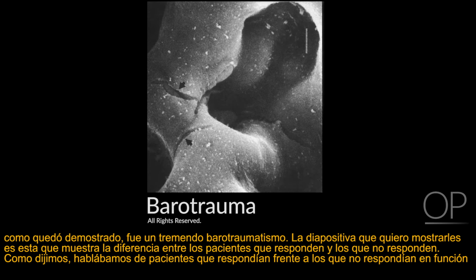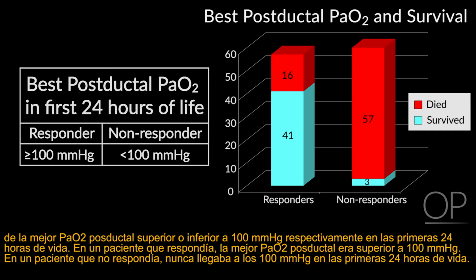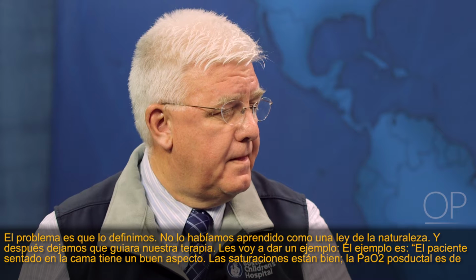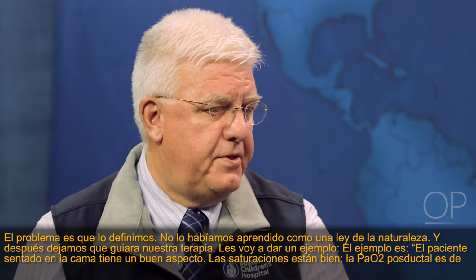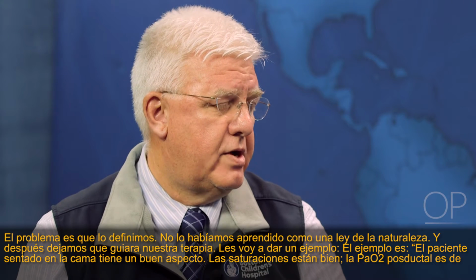The one slide that I want to show is this slide that shows the difference between the responders and non-responders. As we said, we had devised this concept of responder versus non-responder based on the best post-ductal PaO2 being greater or less than 100 in the first 24 hours of life. A responder, the PaO2 was greater. Non-responder, it had never reached 100 in the first 24 hours of life. The trouble is we defined that. That wasn't given to us as a law of nature. And then we allowed it to drive our therapy.